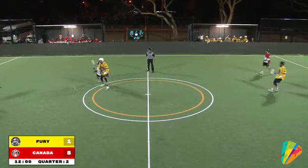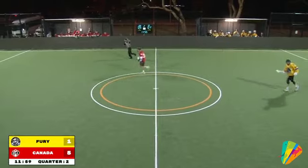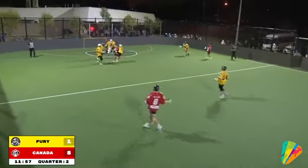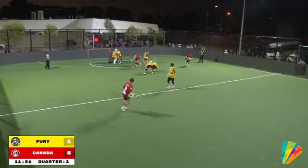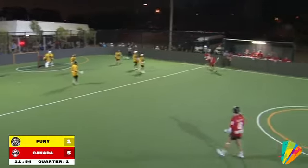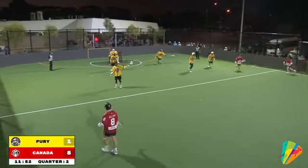Back for the second quarter here. Canada still a man down for the next minute. They've already got one short-handed goal. Can they get a second? Marshall was trying. So they couldn't quite collect it. So it's Aiden Wilson that comes up with it. Mason Williams now. 40 seconds on the penalty to kill.